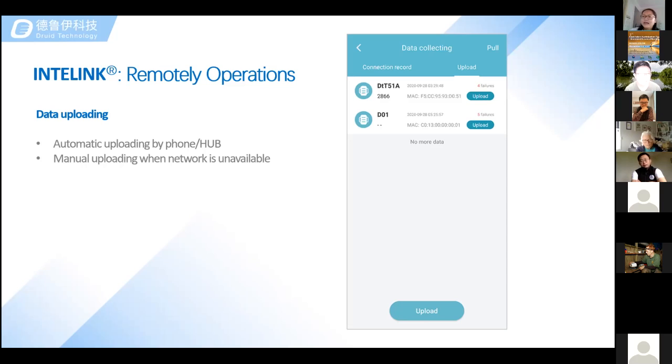Also, please note that the other operations, such as turning on and off and changing settings, will require you to log in as the owner of the device. You need to log into the account to do these operations, but this is to avoid improper operations. But data downloading and uploading will be open to anyone.